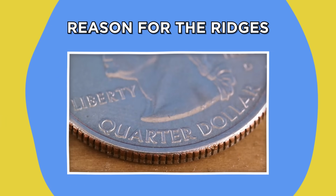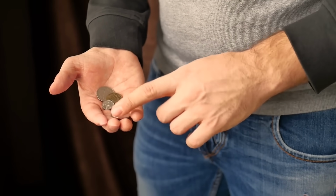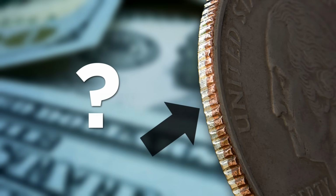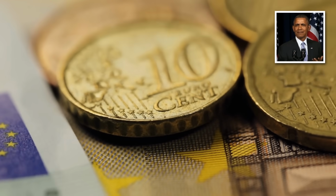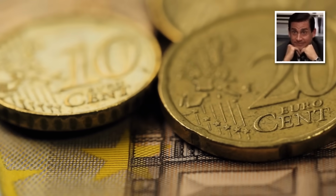Reason for the ridges. At some point in a moment of boredom, you may have found yourself fiddling with some loose change and wondering why some coins have these ridges along their edges. As it's so commonplace, you may have assumed it's an aesthetic choice that's just become the norm. But there's actually an intriguing reason behind the ridges.